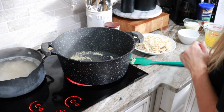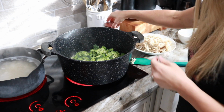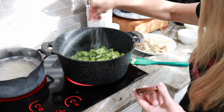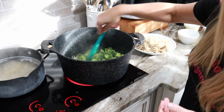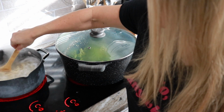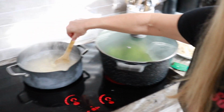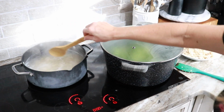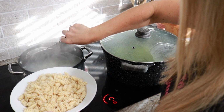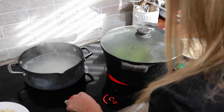We are going to go ahead and add in our broccoli. And it says a little salt, so we're just going to do a little pinch of salt in there. And we're going to saute this, and then we're going to cover it until the broccoli is kind of softened. I'm going to cover that, and our pasta should be just about done. The timer is probably fixing to go off on it, and then I'm just going to get it out and put it in a bowl. There goes the timer. Hopefully this bowl will be large enough. Okay, perfect. So I'm just going to kind of set that there and turn that off.